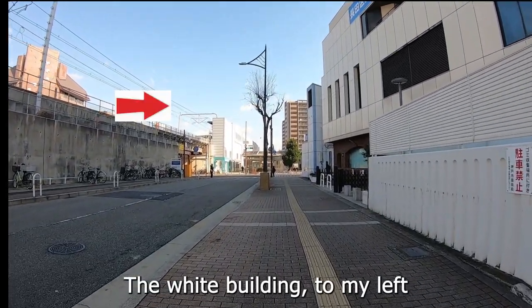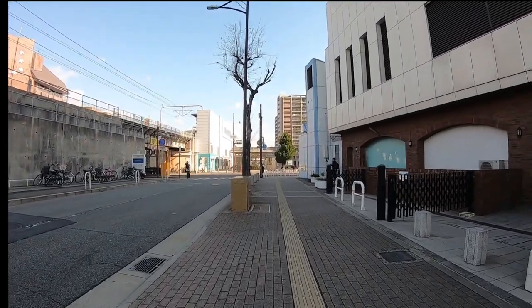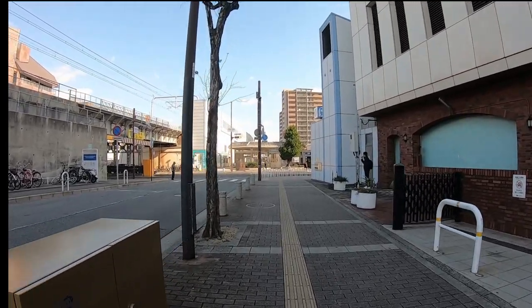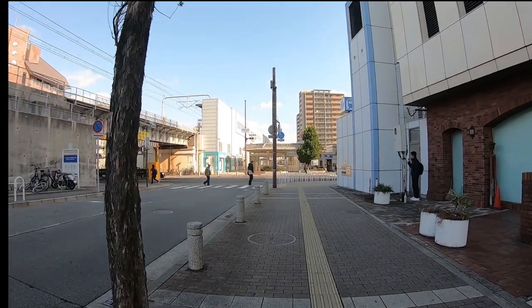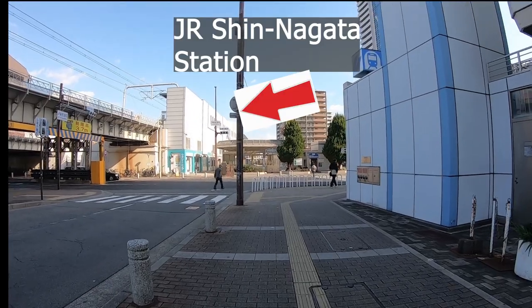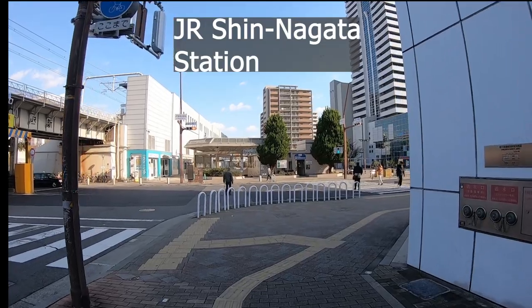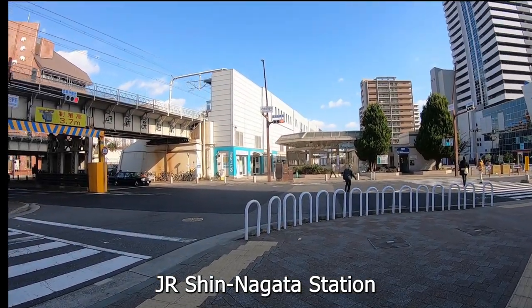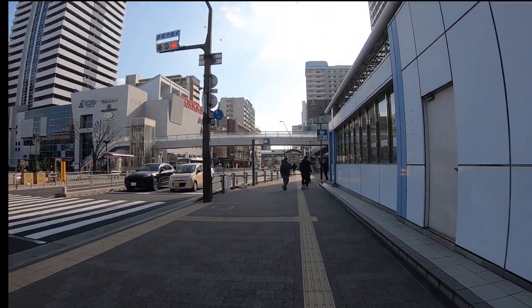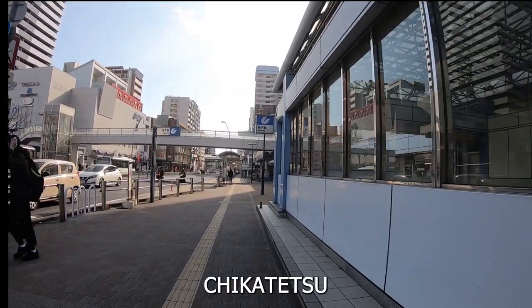That white building to my left. JR Shinagata Station. Okay. And here's the subway. Chikatetsu.